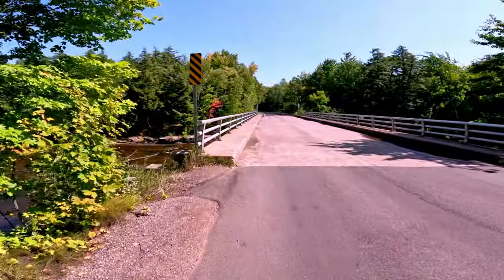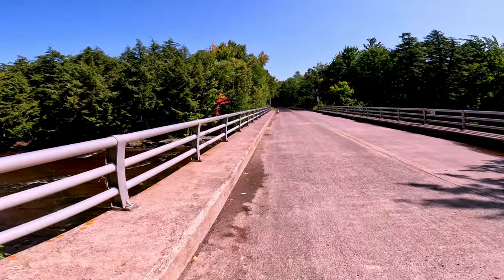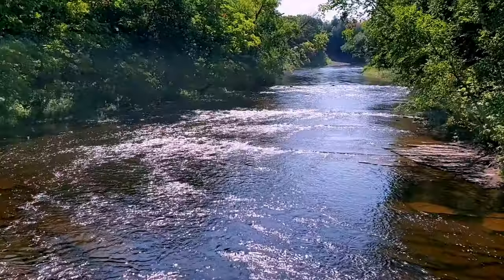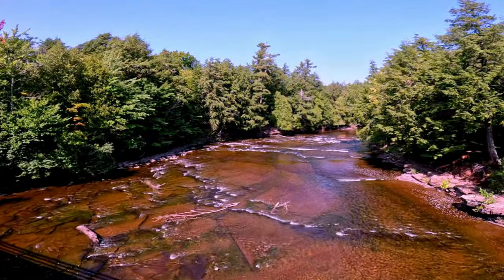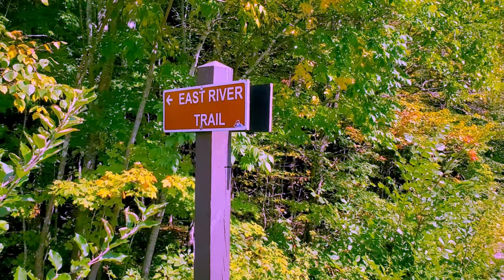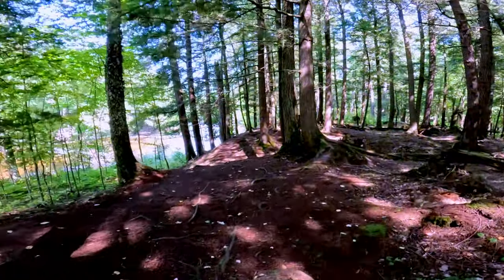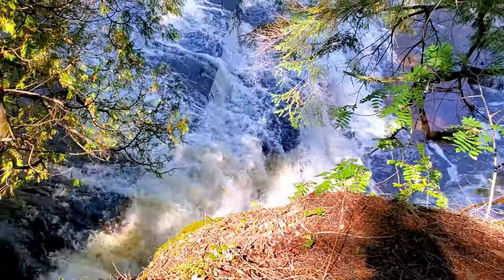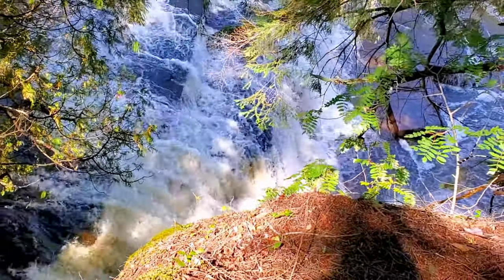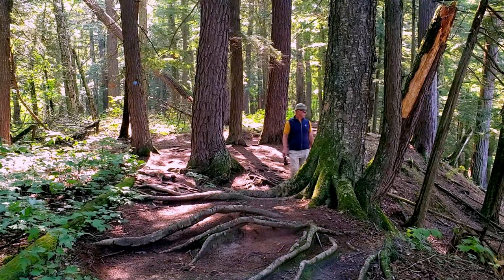And then you walk across the bridge to get to the eastern shore of the Presque Isle River. Be sure and take in the beautiful views upriver and downriver as you cross the road. Now the east trail is a little bit more rugged. It's spectacular. Recommend you doing the loop.